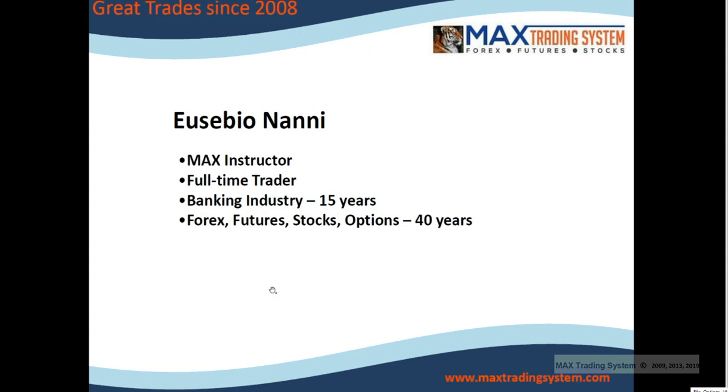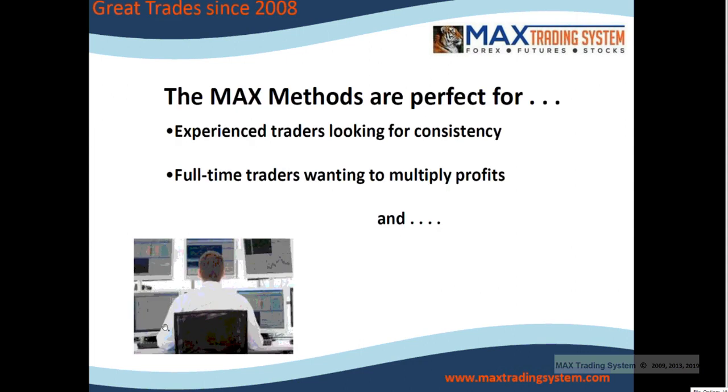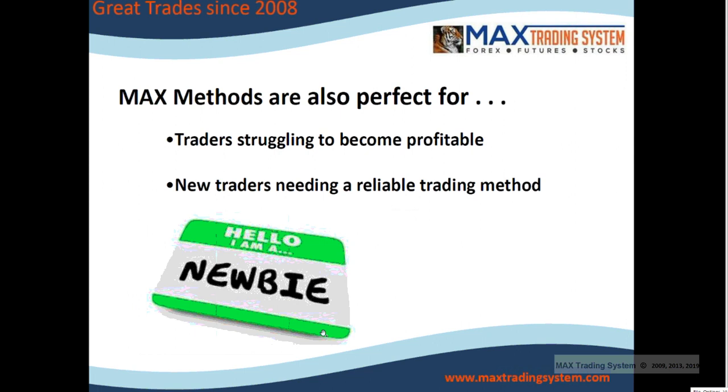The Max Trading System is a trading method which is perfect for everyone, whether you are an experienced trader looking for more consistency, or you are already a profitable trader but you want to multiply your profit, or you need a reliable trading method because you are a newbie, a new trader, or you are still struggling to become profitable. It's extremely difficult to be profitable trading any market, by the way. It's not enough to have a trading system, but to have a trading method or methodology, a trading process to become profitable.